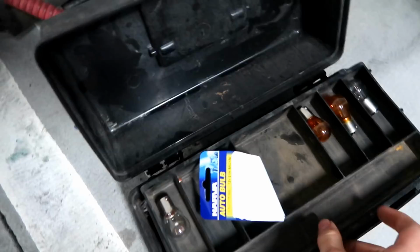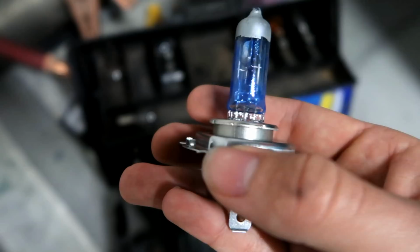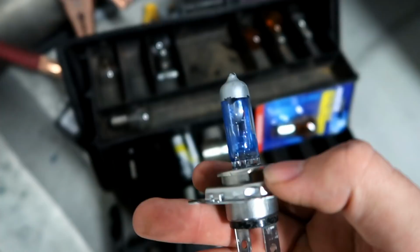The only other possible place it could possibly be is in here. We got indicator bulbs. Ooh. Oh no, that's burnt out. God damn it. Pretty sure this one's dead. I think this is the one I took out of my car. No, wait, this one could actually work.